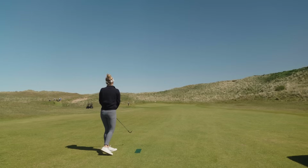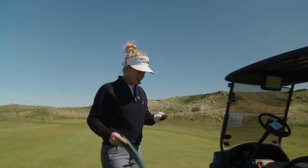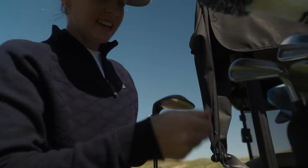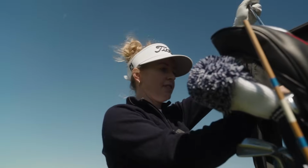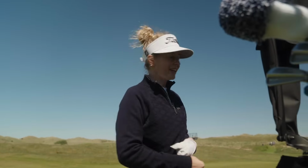Oh, left myself, didn't quite have enough in that. I'm still sort of learning. I've gone to a 52, a 56 and a 60 degree for the first time. I used to have a 50 and a 54. So I'm just learning the new yardages that these wedges hit, and I didn't quite get that one right.